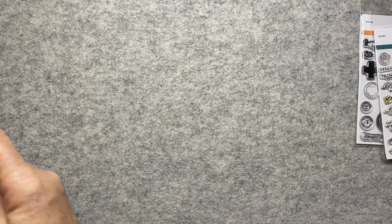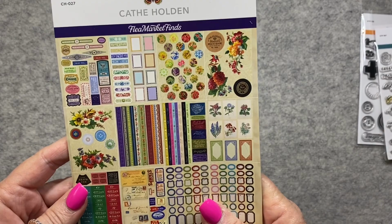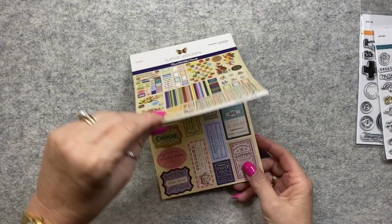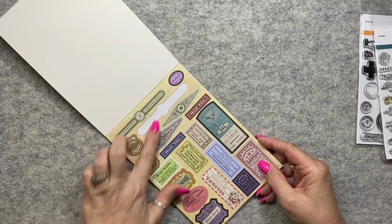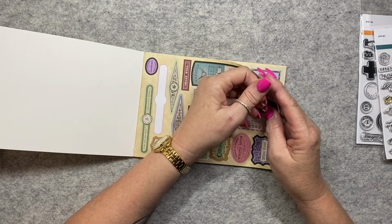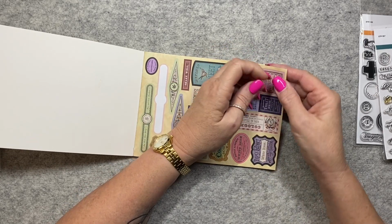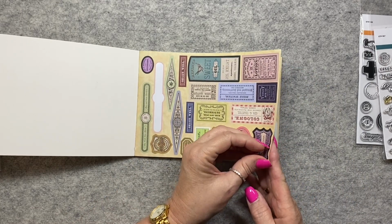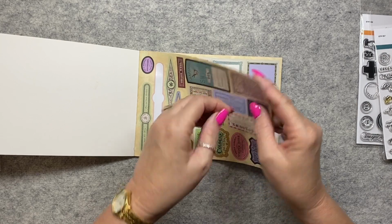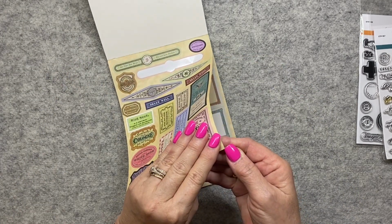Okay, so she also has a new sticker pad. This one is called Stationer's Boutique. Now I'm going to open it this way, and you can see I've used this as well. I just had to get in and use it. What Cathe likes to do, which is a really good idea, and I left it this time so that I could show you. Just need to get this closer so I can see what I'm doing.